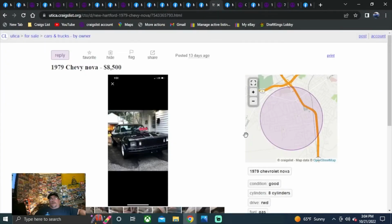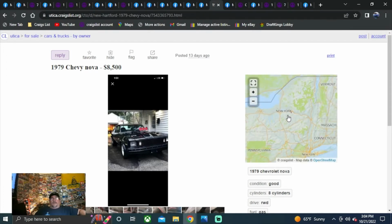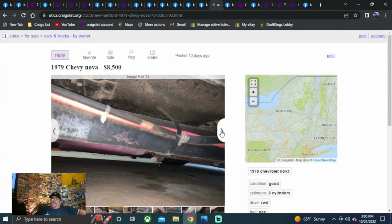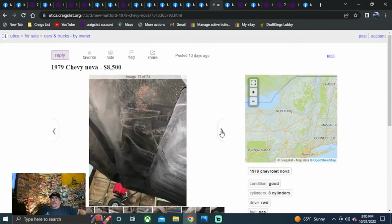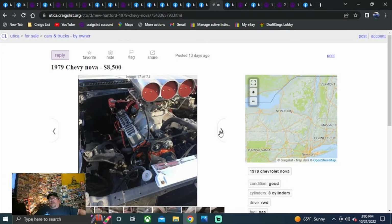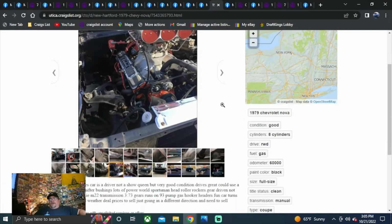On to another one. It's going to be on Craigslist. 1979 Chevy Nova for $8,500. Going to be in New York. Yep, he's got a big old engine sticking out the hood. Showing you some suspension pictures, which is cool. Looks like it's got a tied frame. It does. It's got frame ties put in it. Looks like a 10 bolt. Boom, with a big old tunnel ram on a small block. So it's a 350, lots of upgrades.